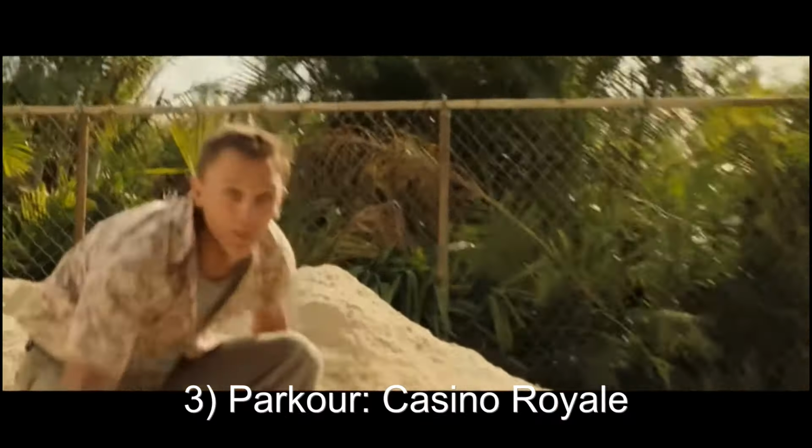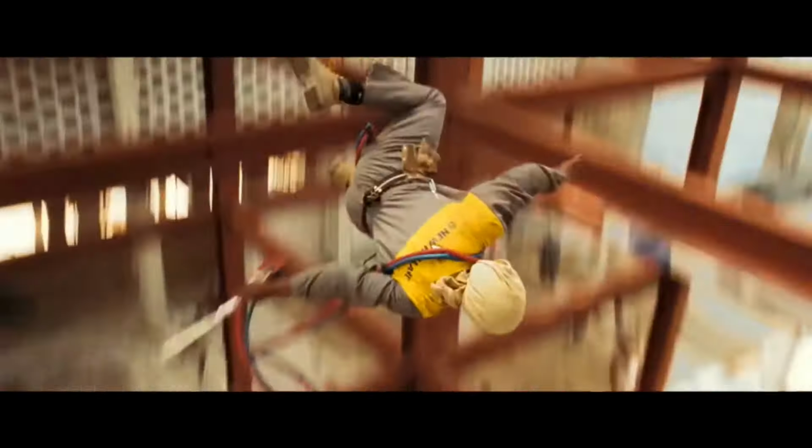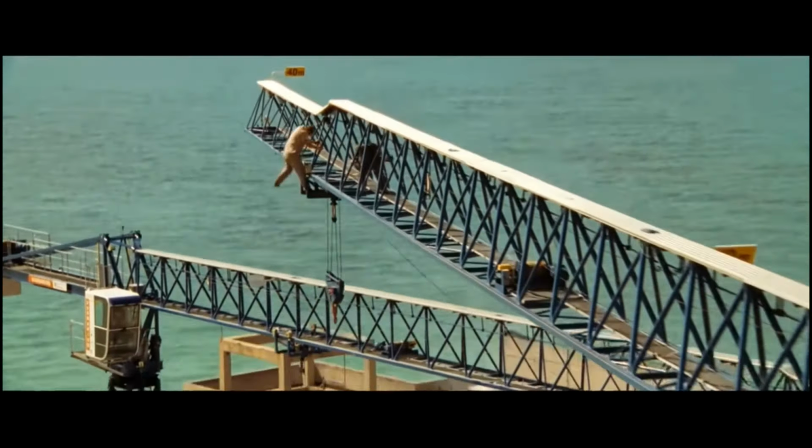Number 3, parkour opening Casino Royale. After the end of the Brosnan era, the producers had to ground Bond again, make him gritty again, and re-establish the character as, well, a badass in his own merits.